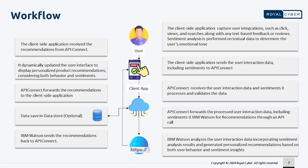The recommendations are then sent back to API Connect. Optionally, the data can be stored in a database for backup. API Connect forwards the recommendations to the client side application, which dynamically updates the user interface with personalized product recommendations.